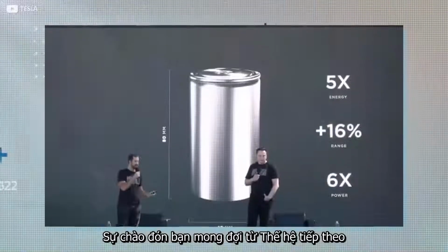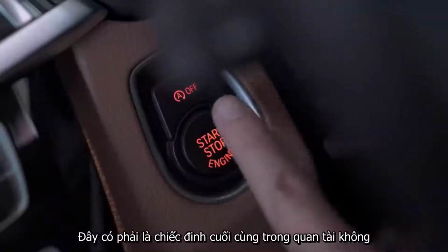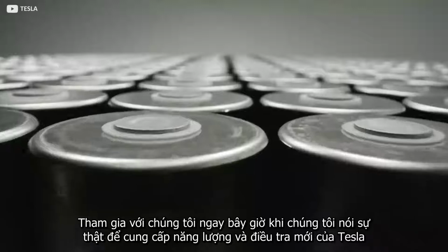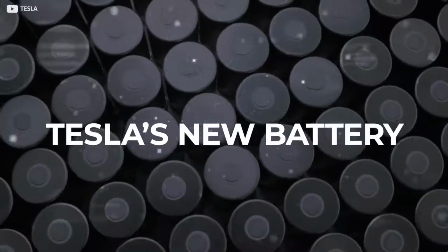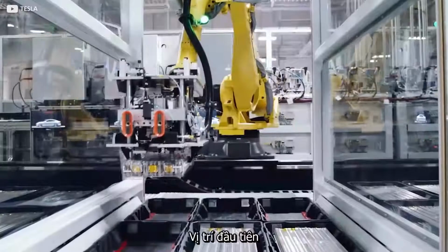So what can we expect from the next generation of Tesla batteries? How are they different? And is this the final nail in the coffin for the gas-guzzling internal combustion engine? Join us now as we speak truth to power and investigate Tesla's new battery. First, let's examine why this new kind of battery is needed in the first place.